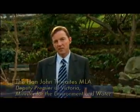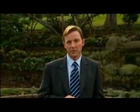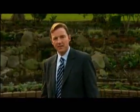The state sustainability framework sets out 3 key directions that we need to integrate into the way we live and work. Increasing resource efficiency, protecting and restoring our natural assets, and minimising our daily environmental impacts.